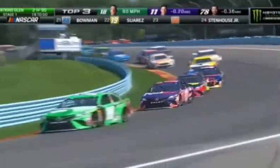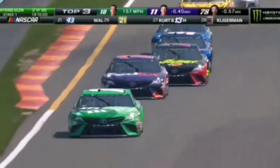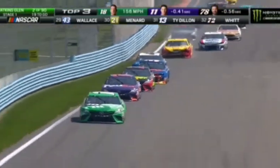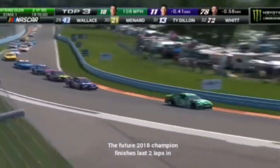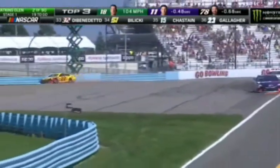Denny Hamlin checks up, and all the field has to check up behind him as they come out of the carousel. Not sure, there went a little bit of contact there, Junior. Martin Truex Jr. has used all of this momentum to catch on these guys all the way up to third, caught them side by side, up through the S's, took advantage of them. Now he's on the attack, trying to take a route.